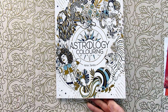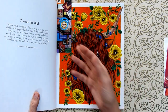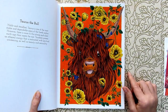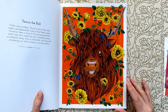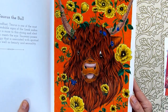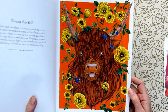In the Astrology coloring book by Anna Jaren, I colored for the prompt bull, cow, and this is Taurus. Another one of my favorite illustrations, though it's quite simple, but I like the colors here. So bright and, I don't know, so cheerful, and I would say quite unexpected for this type of character, right? But I felt like this and I really like it.